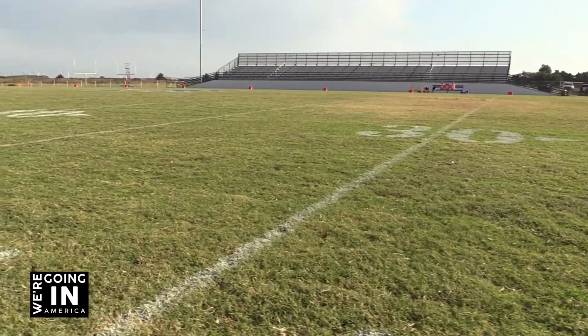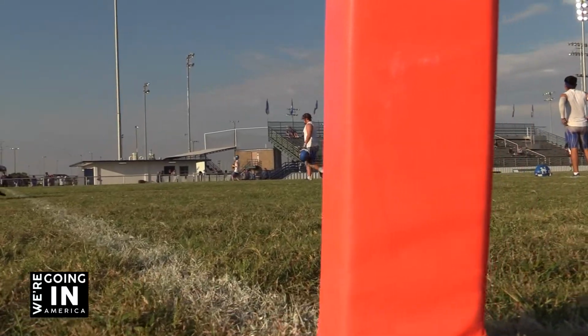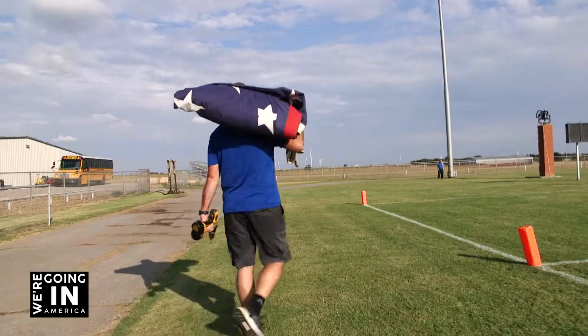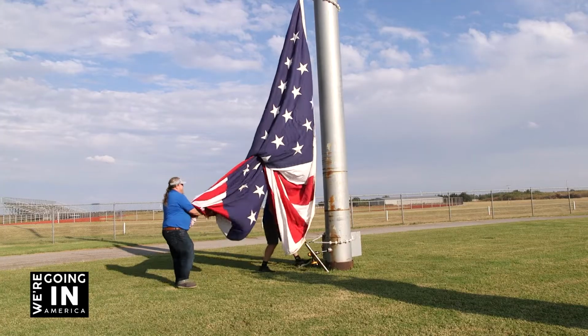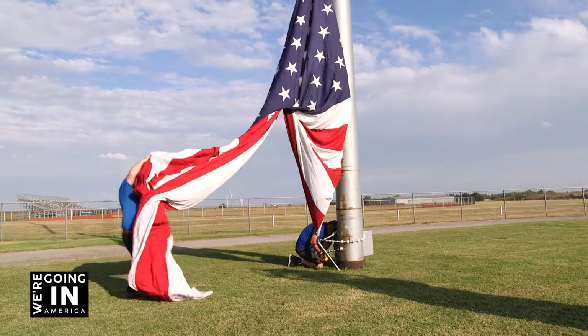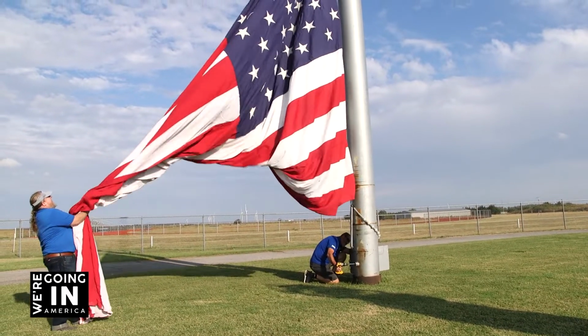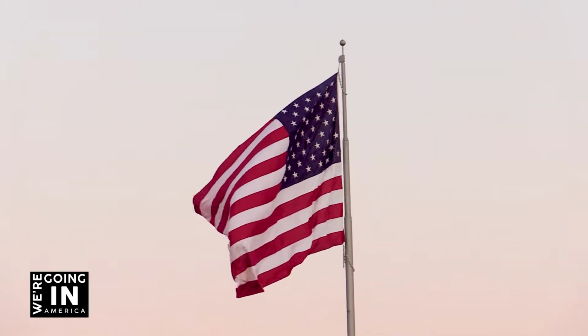On our game side preparation, we have the yardage markers that have to get out on the football field, the pylons. At 5 o'clock every Friday, we raise that flag. And we don't do that during the game because it is such an enormous flag that if there's ever any problem with lifting a 50-foot flag up into the air, we don't want that as the anthem is playing. We want it up there blowing in the wind before people ever show up.